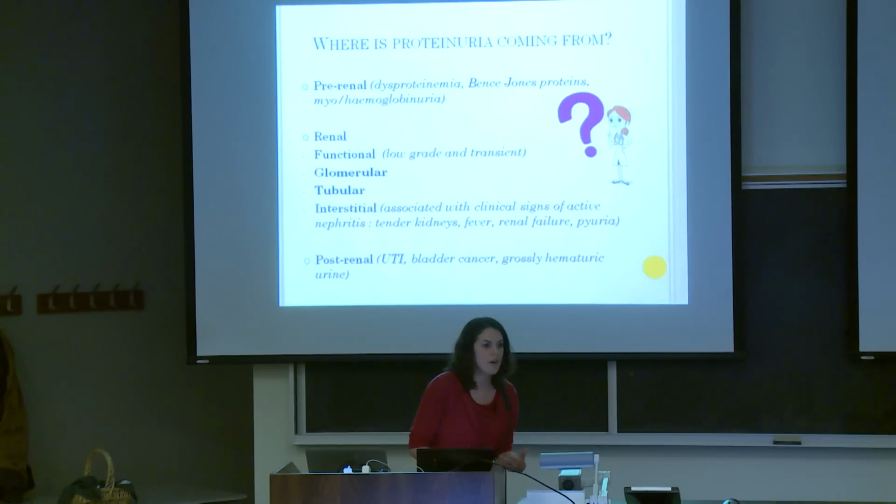So for instance, when you have hyperglobulinemia, hemoglobinemia, or myoglobinemia, all of that can induce proteinuria. As well, when you have Bence Jones proteins. Bence Jones proteins are very small proteins that are produced with multiple myeloma. So they are light chain proteins.